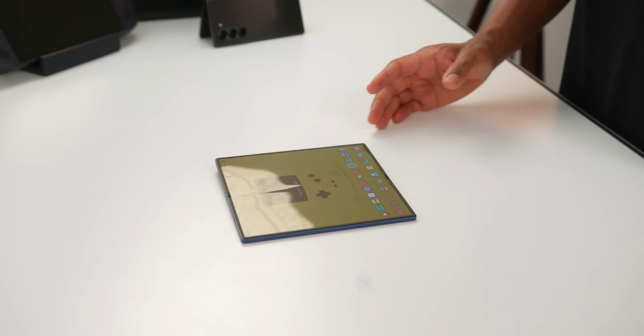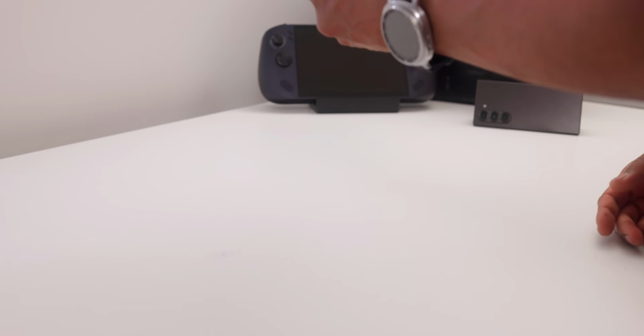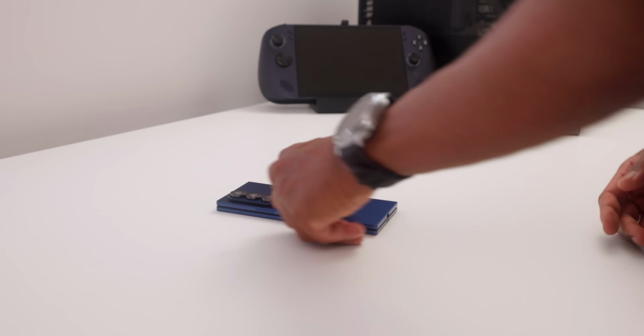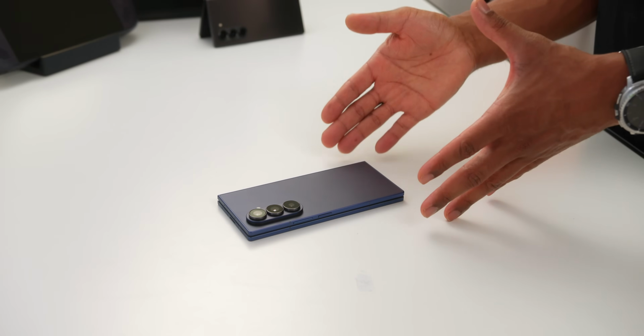When something moves me in a way, I gotta speak to it. And this Z Fold 7 is most definitely moving me in the right ways possible at this point. That's the reason why I've consistently stood behind it. I know, listen, it's not for everyone, but the Z Fold 7 is for me.